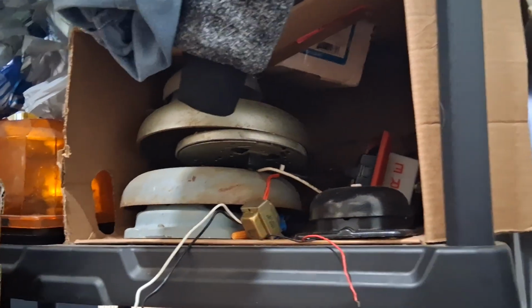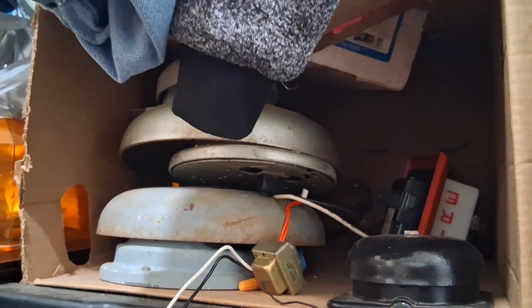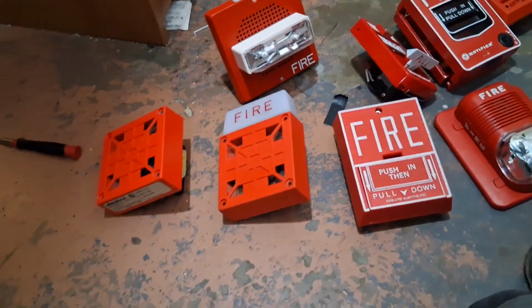I used to collect bells. I have a few more in here, a few more at the other house. Bells used to be my thing. But yeah, these draw like 30 amps each. It's just insane.